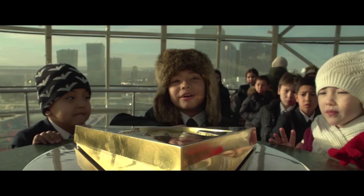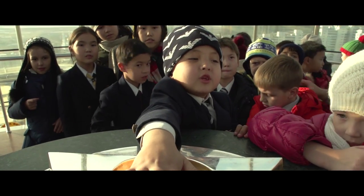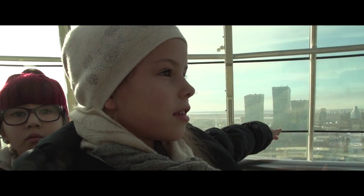Here you can see the shape of our president's hand. If you put a hand in it, you can make a wish. Will it come true?